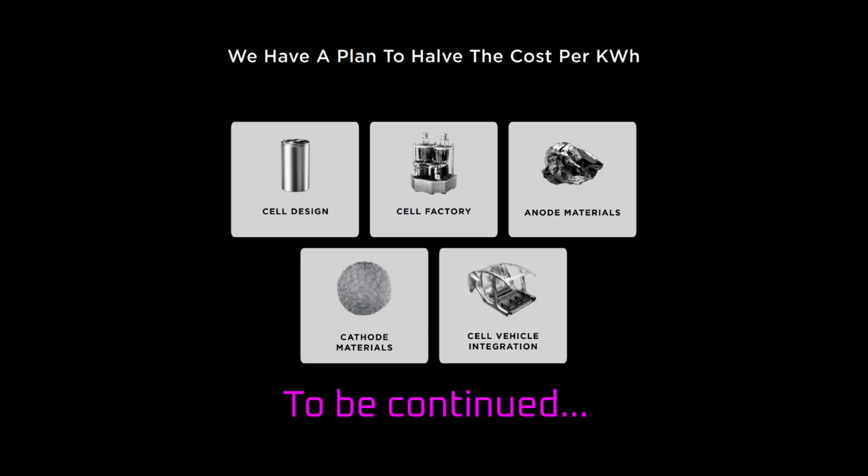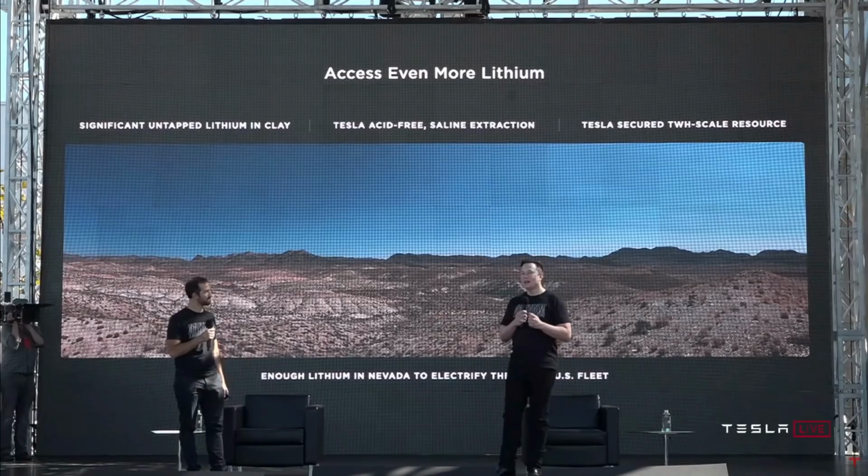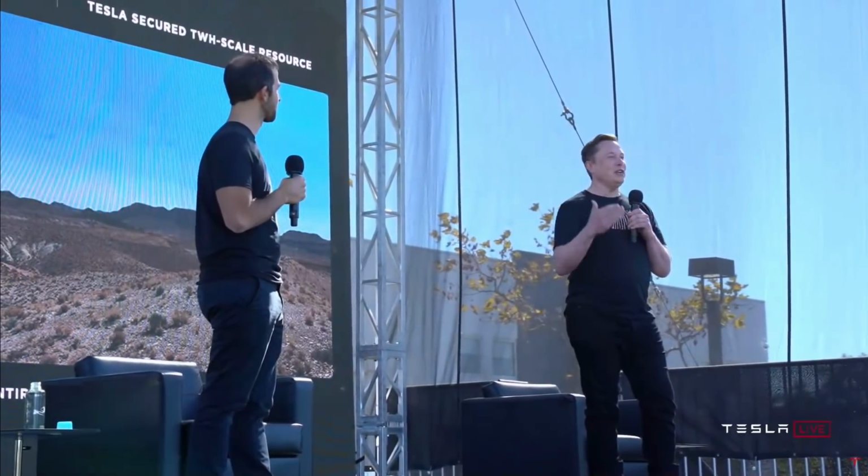The innovation we saw at Battery Day isn't the end of the story, and I'm looking forward to sharing what I think Tesla's next innovations could be, because there are several more technologies that could be ready for commercialization by 2025. But for now, it's time to finally close the book on the Battery Day series. Thanks for going on this journey with me. It's the culmination of 9 months of research before Battery Day and 9 months of research after Battery Day.